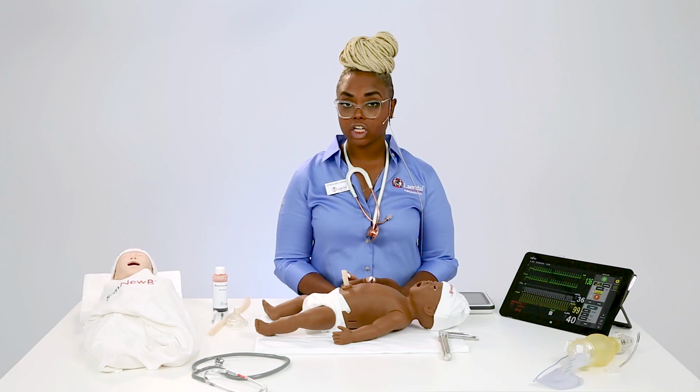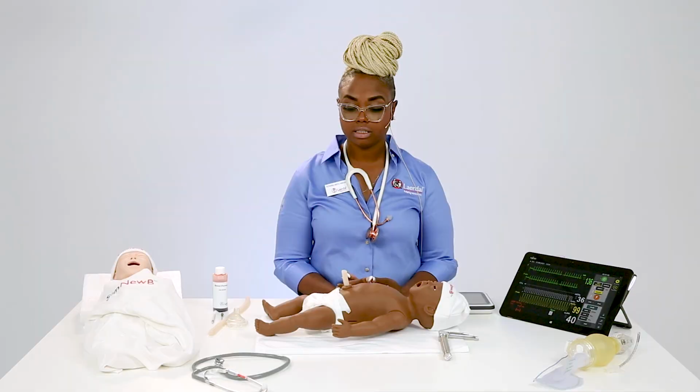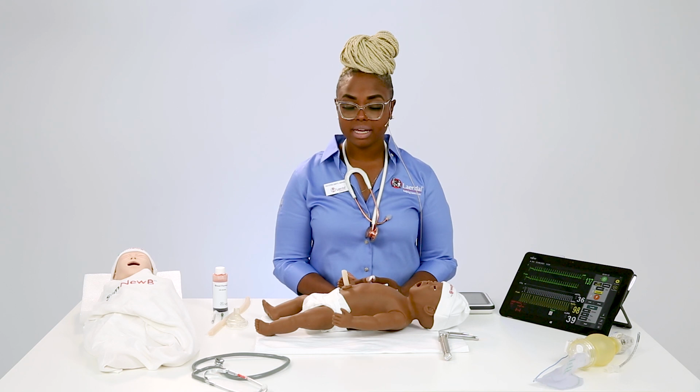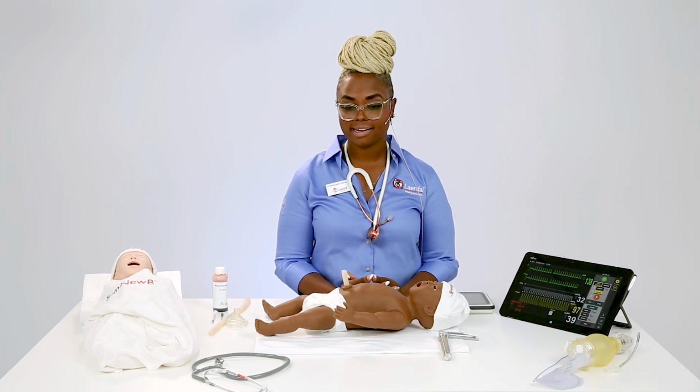All right, next question. There's actually a few about this. Is there an option for chest tube insertion practice or just needle decompression? Just needle decompression. And then an option to do thoracentesis? Yes. On that mid-axillary left side. All right, next question. Can you insert umbilical lines and infuse fluids or meds?